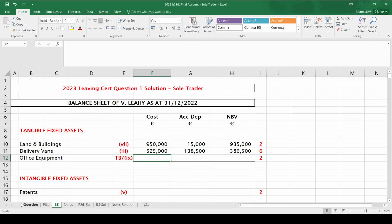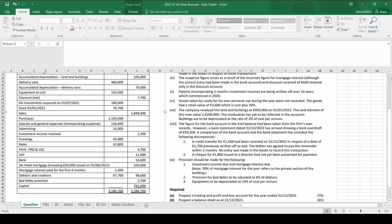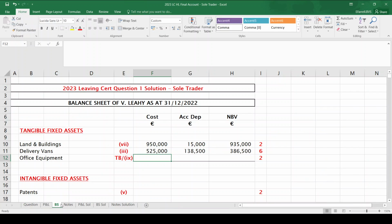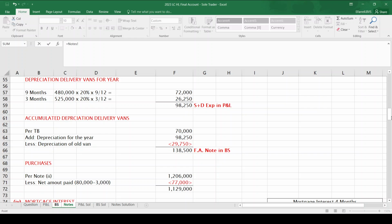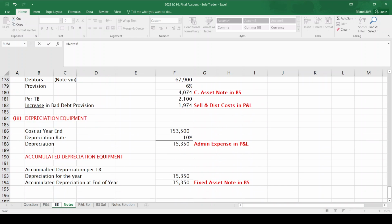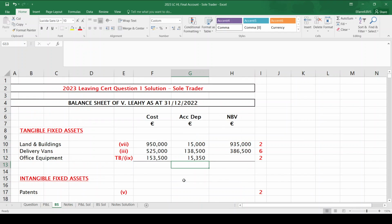And with office equipment, we can see here that the cost of office equipment is 153,500. And again, the very last note was the accumulated depreciation of office equipment, 15,350, and then subtract, gives me a net book value. And again, it's going to add these down.